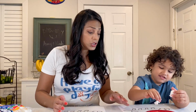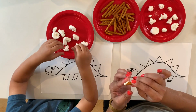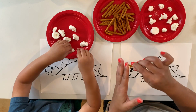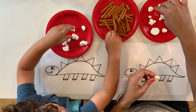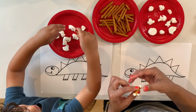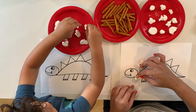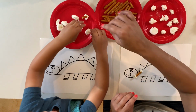Yeah, and what we're going to do is I'm going to show you. So we take a stick and we put the marshmallow on the end of the stick like that. You see it? Yeah. So get a stick, break it in half. And we're going to put our marshmallow on the stick. And then we're going to put it on a dinosaur like that. You need help?